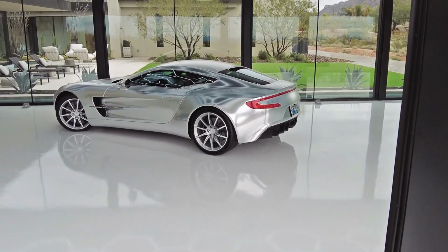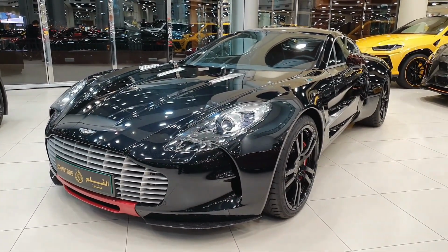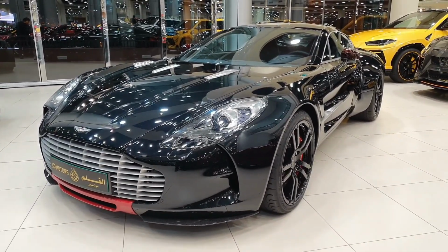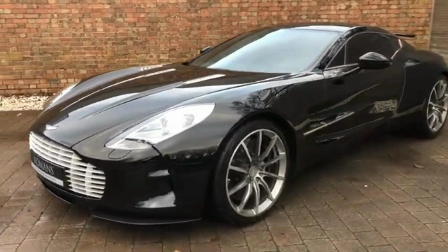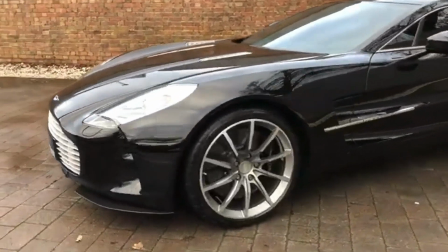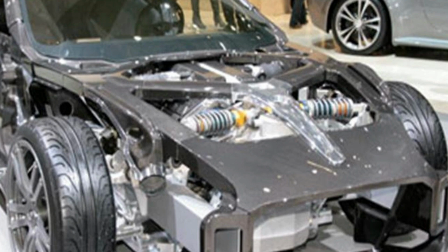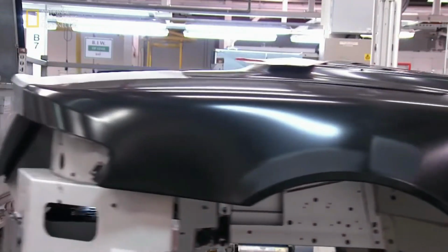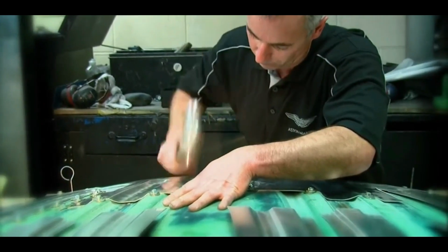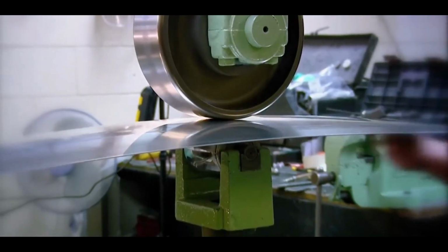Speaking of the chassis, the One-77 features a full carbon fiber monocoque structure, a first for Aston Martin. This central tub weighs just 180 kilograms or 397 pounds, but provides exceptional rigidity and safety. Attached to this is the hand-formed aluminum bodywork, with each panel requiring between 100 and 200 hours of hand hammering and finishing by skilled craftspeople.